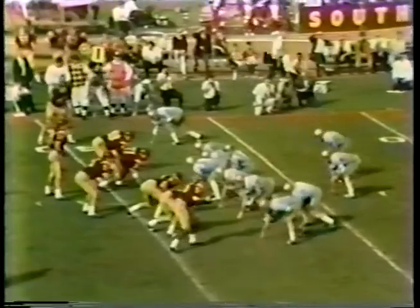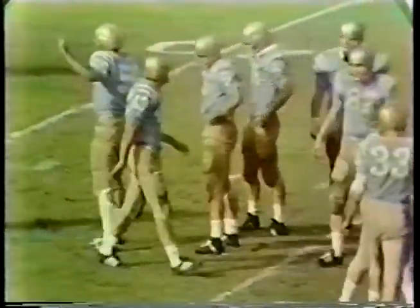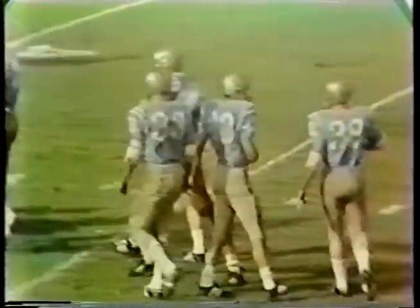First and 10 in perfect field position at the 38. Nuttall to the far side. And Greg Jones carries the ball from the 38-yard line. He moves out to the 43, so it'll be a second down and 5.